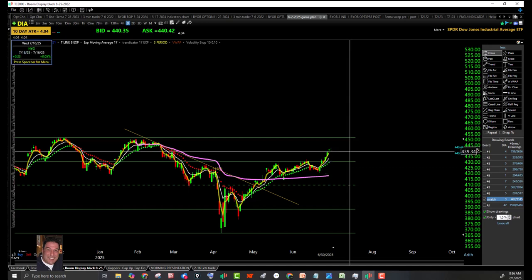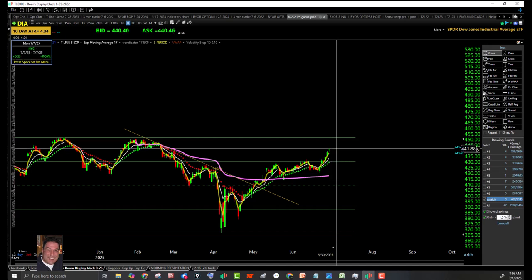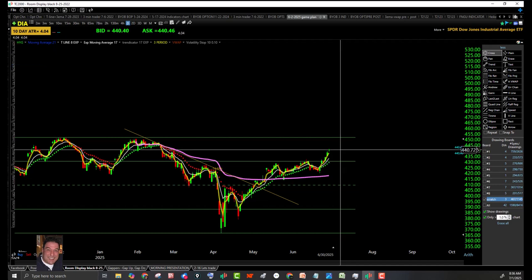So now we're up in quadrant 4. You all know quadrant 4 is bullish as long as we're moving up. Price action over the all-time high anchored VWAP. New rally high for Diamond Dow. That's bullish up there.